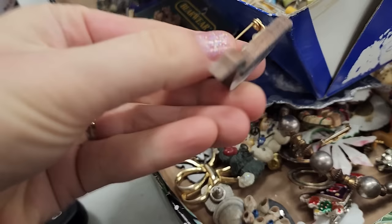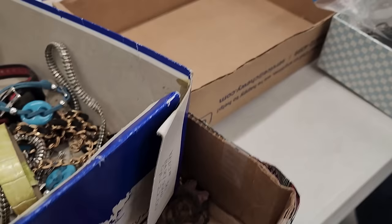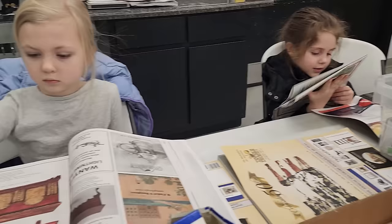I didn't see these last time, but that's okay because I got some great deals. Oh, a loon. Yes. So this is going to be our yes. Well, I'll just put mine over here. Serafina can put hers in there. And then I have my helpers.